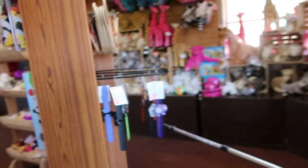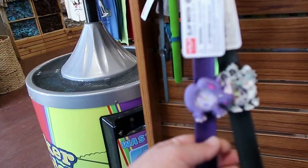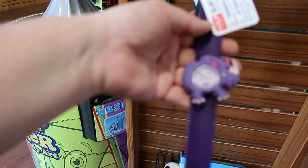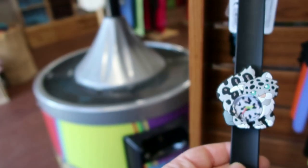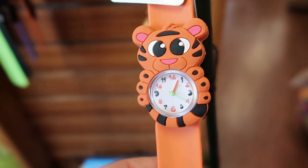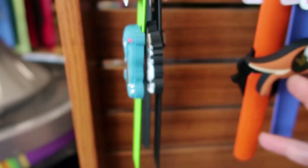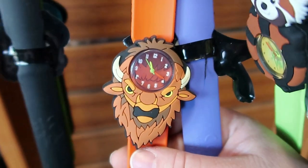Look at these, they're watches with little animals on it, like slap watch. Oh wow, that's so cool. I love these. These are $5.95, you guys. That's a really good deal. Look at that. There's a rhino. It looks like a fishing cat. We didn't get to see the fishing cats today, but they have them here. That's a tiger. Oh, a buffalo. There's a red panda. There's an elephant. And of course, there's an angry bison.